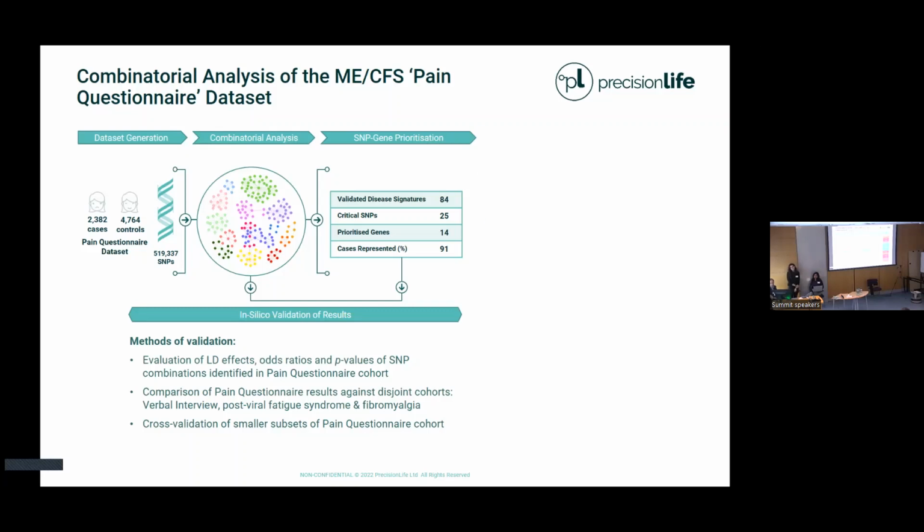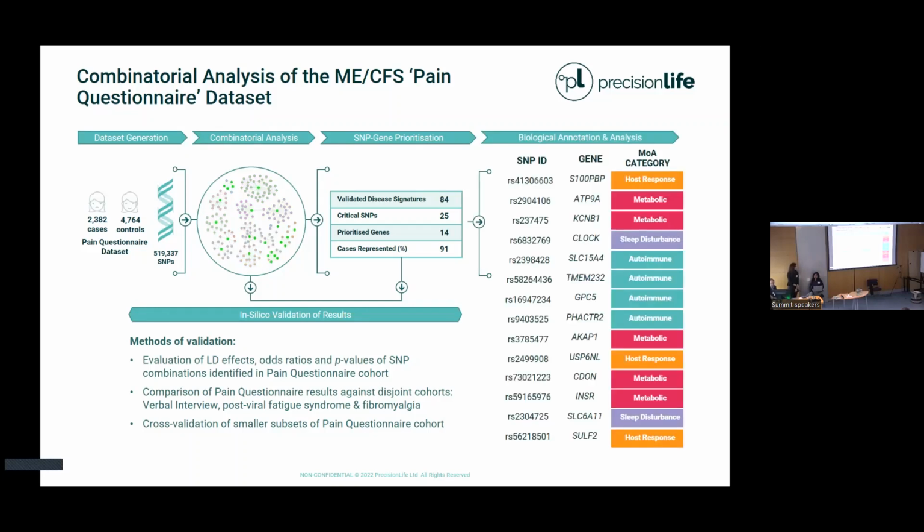So onto the biological annotation of what those genes actually are. We admit that is a subjective art form. However, as Shoni has demonstrated, we bring in a very big variety of different data sources with which to annotate and evaluate those genes, and a constant set of heuristics is used to evaluate each to try and remove some of that element of subjectivity. And what we've been able to do is categorize broadly the mechanism of action hypothesis for these 14 genes, which can broadly be split into 4 main pathways.